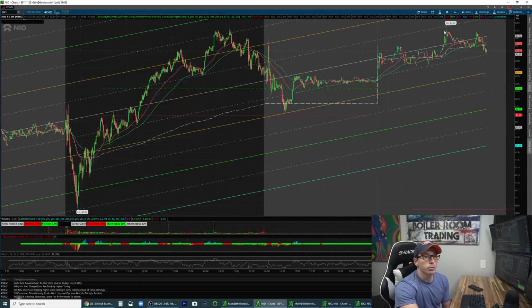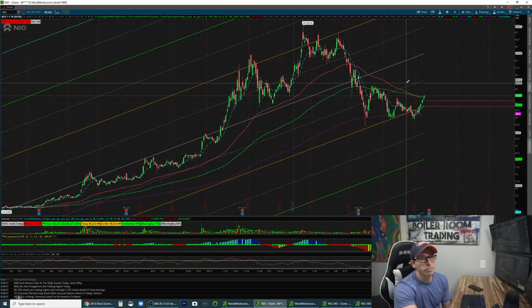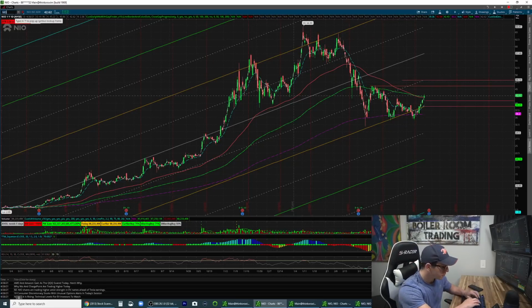So anyways, bullish on NIO, overall long bias. We still have targets to hit on the way up. I think we can get back to this previous price top consolidation area, the 46 to 48 price. So I think that's where we're going myself on NIO.